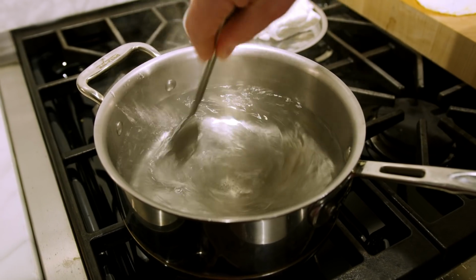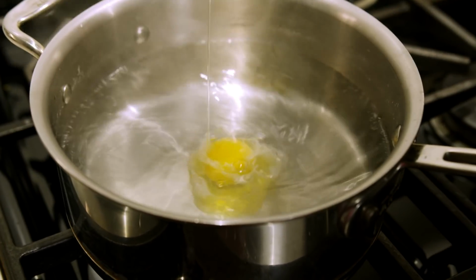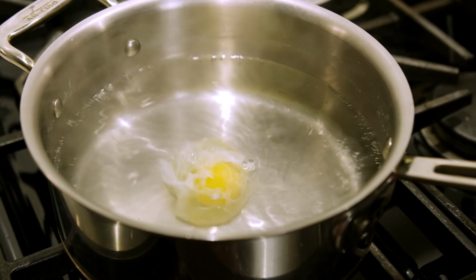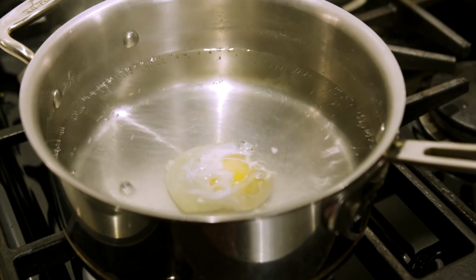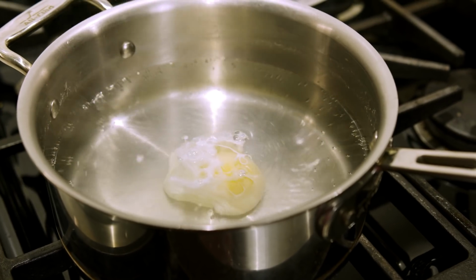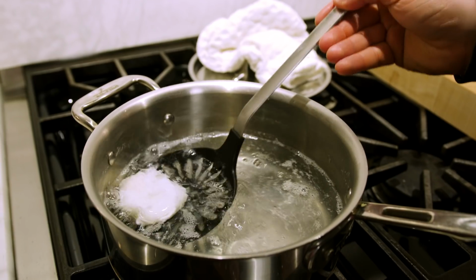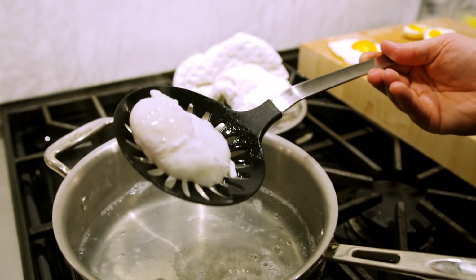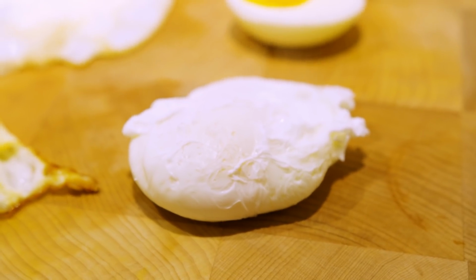We make this whirlpool right here, and then we drop our egg right in the center of the whirlpool. The vinegar is gonna help it from spiderwebbing out, and the whirlpool is gonna help it from the white spiderwebbing out. All we do is we leave it in here for about 3 minutes, just on a very, very, very gentle simmer. I don't even know if I would consider it a simmer. It's just slight bubbles on the bottom. Then we pull it out, blot it off, and you have yourself the perfect poached egg.